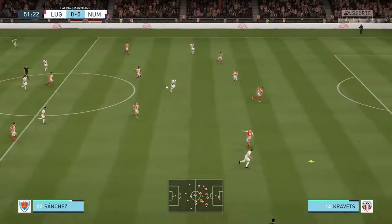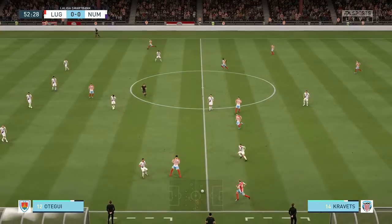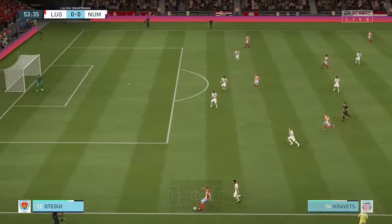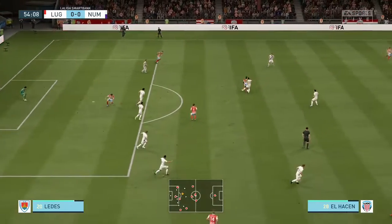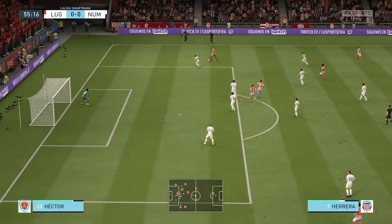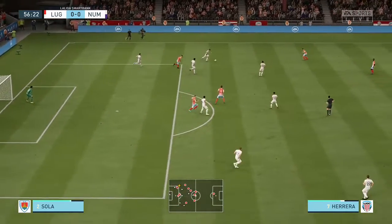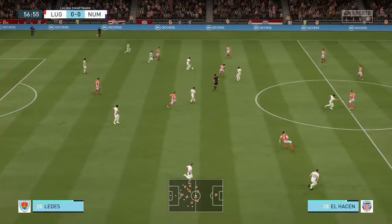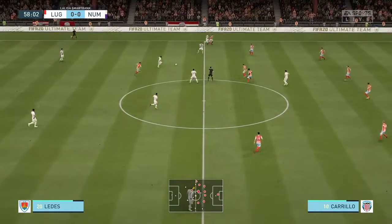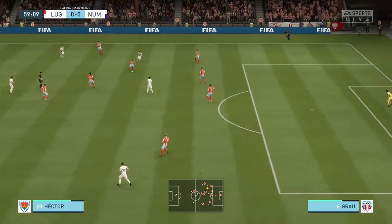Marc Mateu. Kravets. This might have potential. Well, clattered away. Herrera. This looks promising. And space for the cross. That's well blocked. Ledes. Here's Ledes. Marc Mateu. Straight down the throat of the opposition.